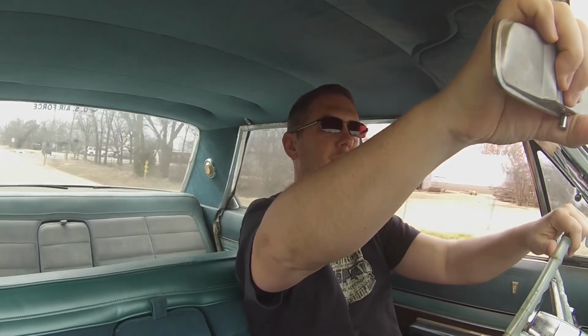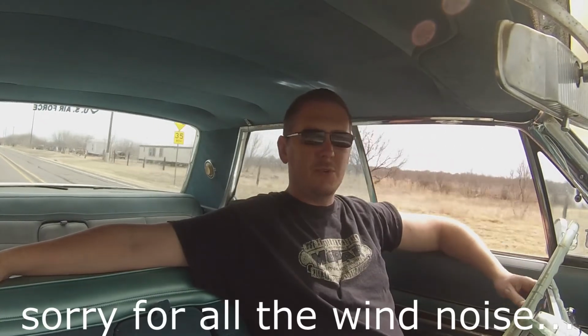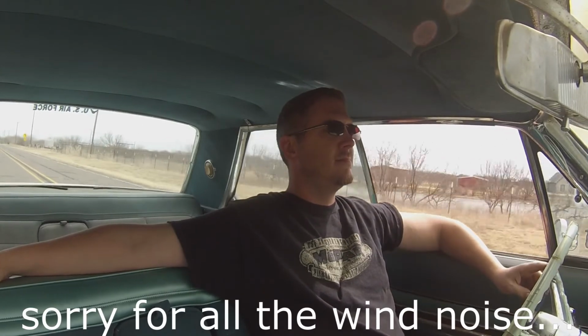It drives way better than you'd think for sitting for so long. Oh, I gotta adjust my mirror. What am I thinking? Safety first, people. There we go. This feels good. This definitely needed to happen. This car has been sitting for way too long. This thing just cruises. This is one of those cars where you don't ever want to be in a hurry to get there, you know? You just want to take your time and enjoy the ride. That's what this car was made for.